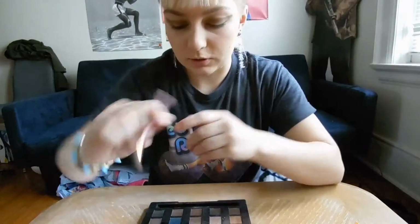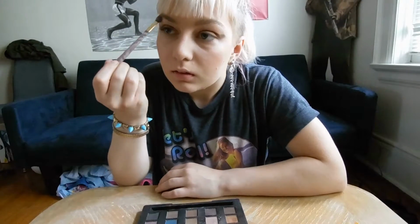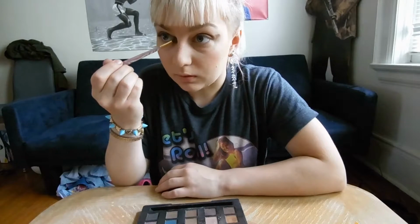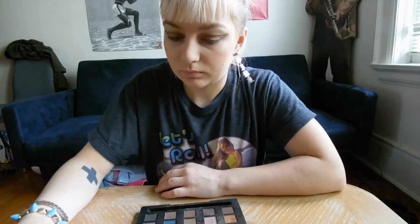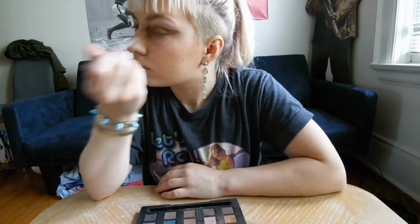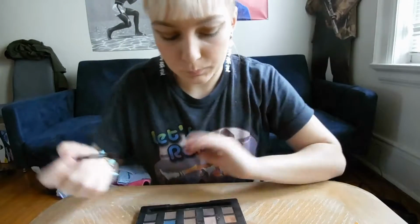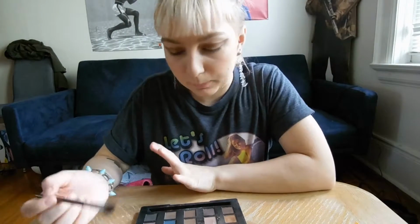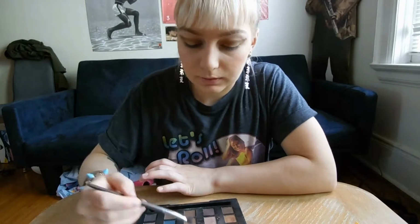Then I take one of these little brushes and we do a nice little brow highlight moment. Yeah. And then a little inner corner action for sure. Okay. And then I take another little flat brush and usually take a lighter color, a pink-y toned color usually. Oh god. Sometimes with a little bit of shimmer, and just dab that right in the middle of the lid.